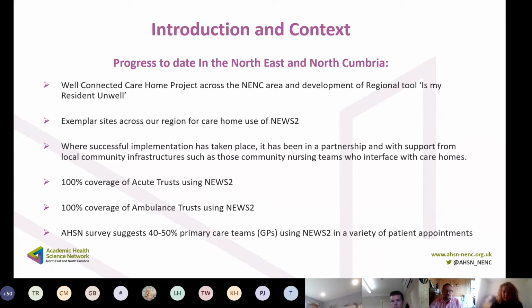And since then it has grown. Currently we've got digital projects and deterioration projects in care homes in Sunderland, Newcastle, Gateshead, Stockton, Durham and Darlington. More recently, we've got projects in North Tyneside, South Tyneside, Northumberland. So North Cumbria and South Tees are starting out on their digital and deterioration journeys. So there is work happening across the whole region, and it's been going on for quite some time. And because of that, we've got some really fantastic examples of how News 2 and soft signs are being used in care homes across our patch, and we want to take the opportunity to share some of that good practice.